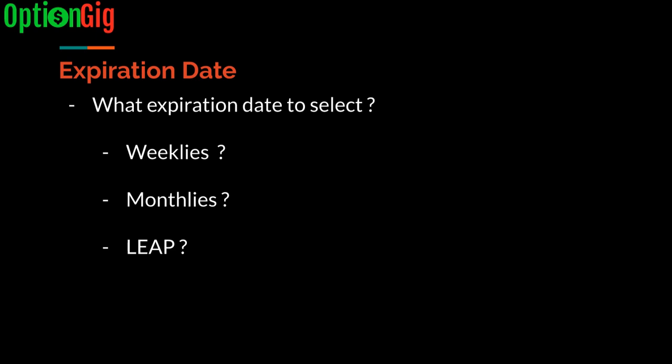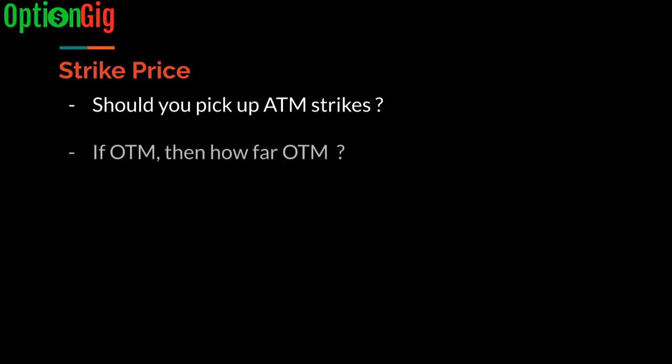Okay. Now, the last thing that we need to focus on is what's the strike price that you want to pick up? Do you want to do a trade with strike price at the money? I mean, do you want to go that aggressive? Or do you want to go slightly out of the money or far out of the money? Now, this also depends upon other factors that we have gone through, like what's the IV rank? Do you already have the stock in your position?